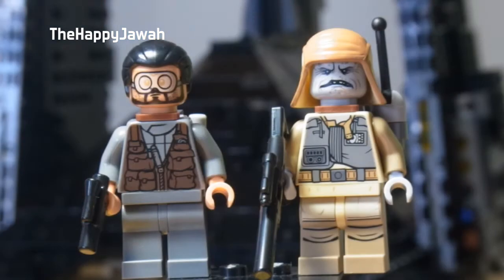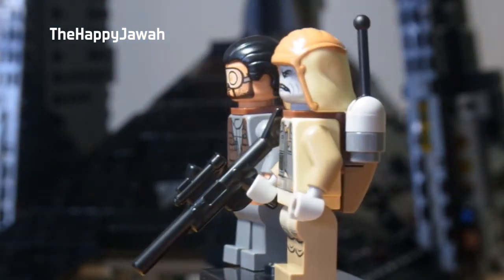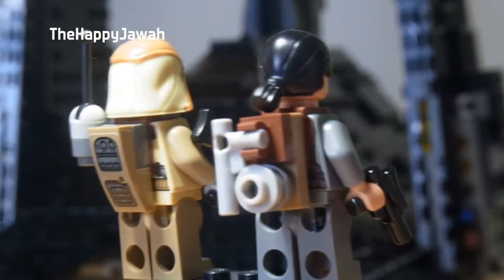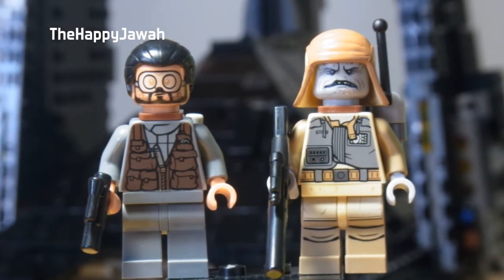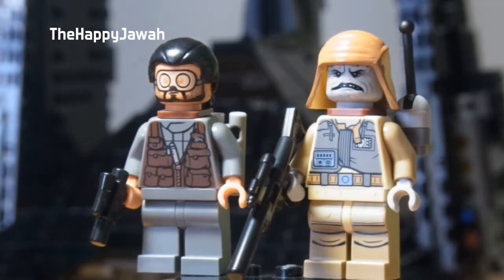We'll move on. Something that's very nice about the minifigure selection in this set is that the heroes actually balance out the villains, which is very rare. So you get Bodhi Rook here on the left, and Pow on the right. Pow is an interesting choice for a minifigure since he didn't really have much to do in the film, but he was a cool presence in the group of soldiers that go to Scarif with the rest of them. Bodhi was of course part of the main squad.